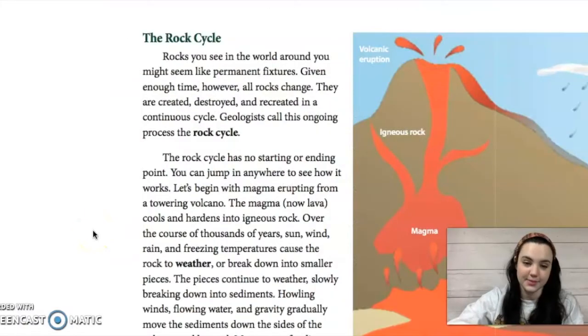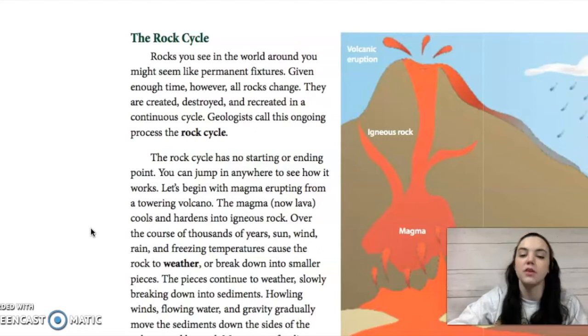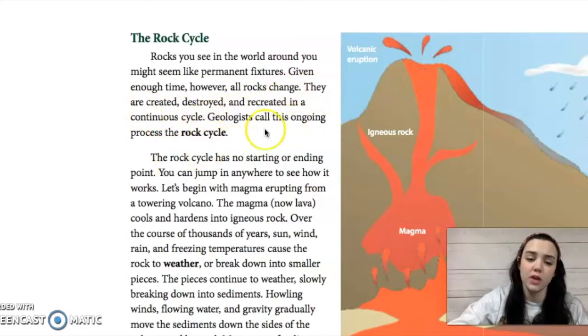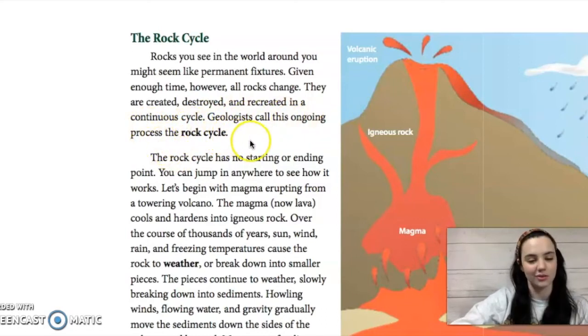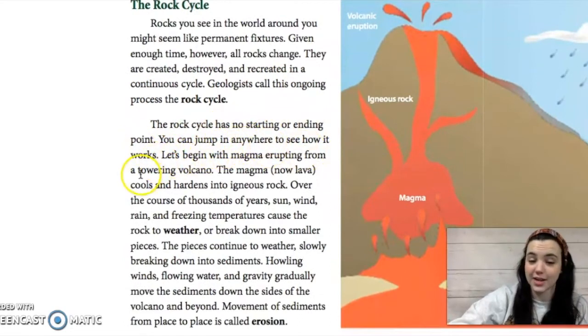Rock cycle. Rocks you can see in the world around you might seem like permanent features. Given enough time, however, all rocks change. They are created, destroyed, and recreated in a continuous cycle. Geologists call this ongoing process the rock cycle. The rock cycle has no starting or ending point. You can jump in anywhere to see how it works.